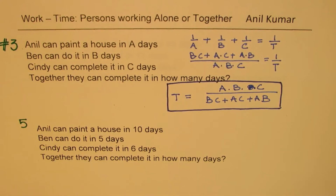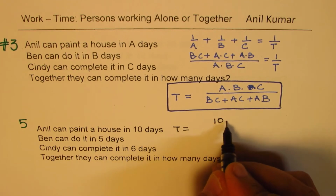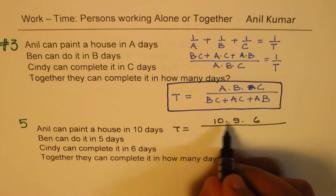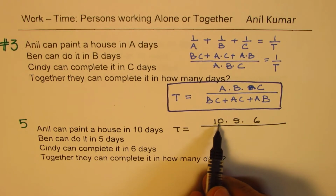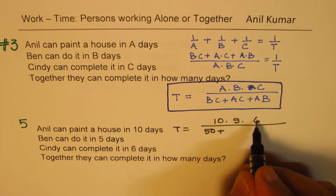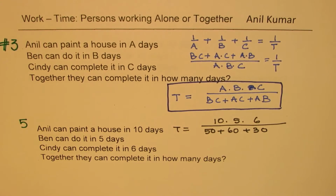Now let's apply this. We have Anil can paint the house in 10 days, Ben can do it in 5 days, Cindy can do it in 6 days. Together, they can complete it in how many days? We'll apply the formula. Just multiply the 3 quantities, 10, 5 and 6, and here we'll write sum of 2 products. So first we'll do 10 times 5, for example, so get 50. Plus 10 times 6, 60, and then 5 times 6, 30.